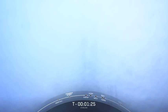The booster you see on your screen is flying for the 13th time. Stage 2, LOX load complete. And there's that call out that second stage LOX loading is complete. Falcon 9 is now fully loaded with 1 million pounds of fuel and liquid oxygen.